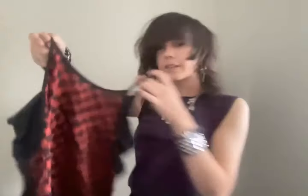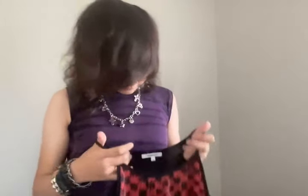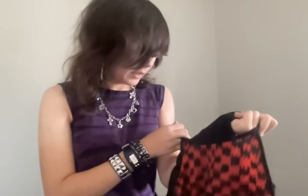This was actually the most expensive thing. Red, what print is this? Originally I thought it was checkers, but no, it's not checkers. It looks like checkers, but it's not. It's pretty long, as you can see, so I have to have it tucked into my pants. But I really like this one. It was $5. Very expensive.